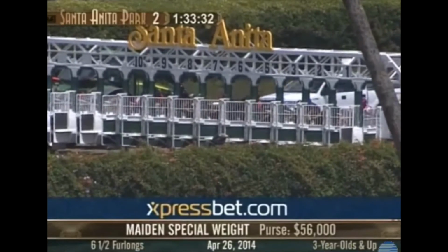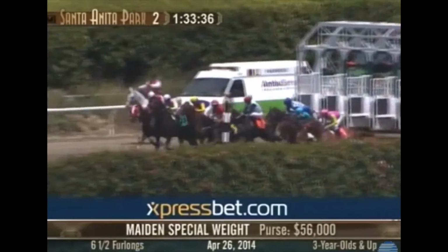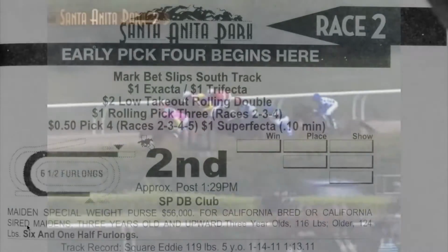Gates closed. They're all set. And away they go. K38 hopped out very fast. K38 very quick, but now next book.